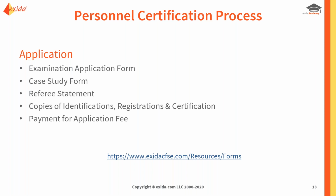If you're a retake person, and you did the paper application and now want to do the online exam, and you already have your application in, there's no need to do another application. Just simply email the administrators and they'll create your login information that you're going to use for this online exam.